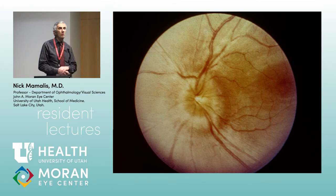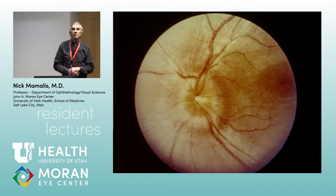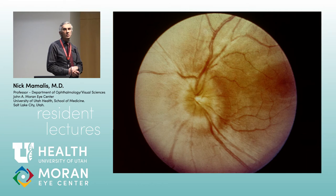What if I say this is unilateral? What's your differential? So unilateral, you can think of infiltrative processes, you can think of ischemic phenomena. And you can do inflammatory also, or you can do neuritis also. So again, tough differential. Infiltrative lesions can give you unilateral disc swelling.